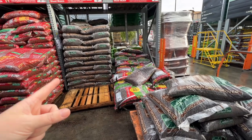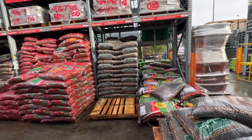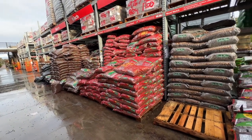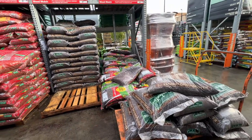I will be watching like a hawk and waiting for it to go on sale, because these things usually go on sale for like $3, $2. Actually, the mulch that I used to use is on sale right now for $3 a bag. So I just have to be patient and wait and see until it goes on sale, and then I'm gonna come and get like all of it.